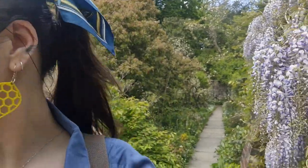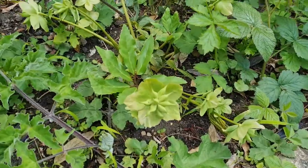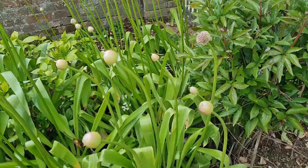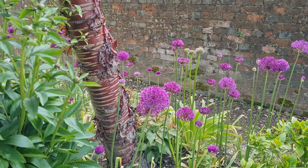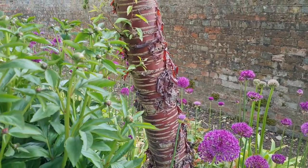Oh, wow, look at the honey ball. Gorgeous, look at the seed pods. They're incredible. Robots in disguise. All these allium flowers just about to pop. Look at the bark on this birch as well. It almost looks like seaweed.